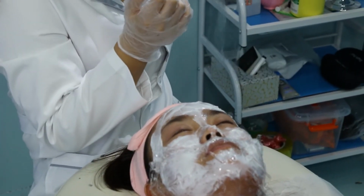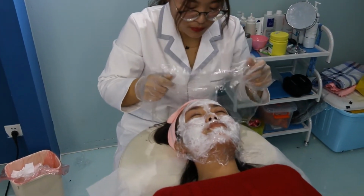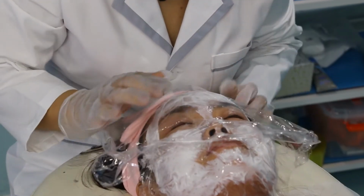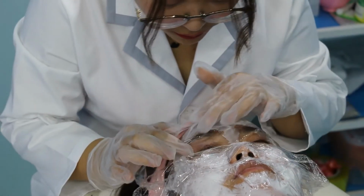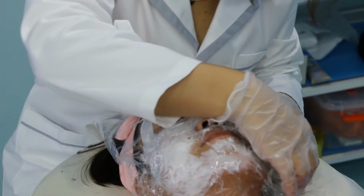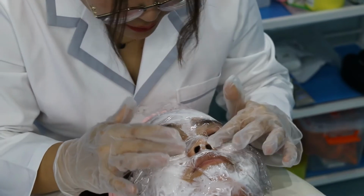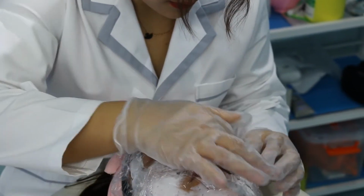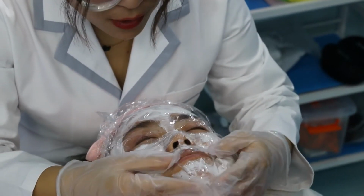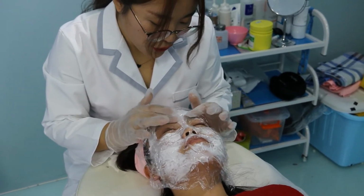And this is the second piece of plastic wrap. It is used for the eyes, letting the eyes be exposed outside. So we let the plastic wrap cover all the treatment areas and all the anesthesia cream, and wait 30 minutes.